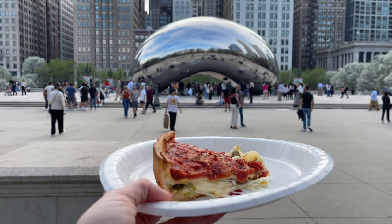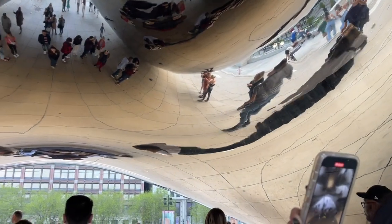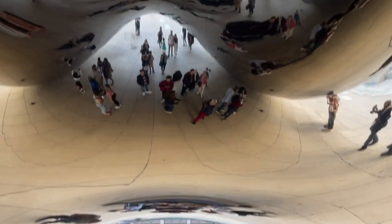Tell us about the Bean pizza. How did you rate? You didn't tell us how you would rate. I feel like I don't want to rate it, but I'll just say I liked it. How was the experience of the pizza? The experience was very fun. I would give the experience an 8 out of 10. I'm taking 2 points off because of the ranch. Wait, let's walk through it. Here's your reflection. Thank you.